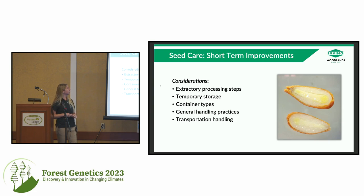Extractory processing steps. There's a lot of things that we can do within our processing, collection, and timing to ensure that we can have the most viable seed possible. If there's a processing stage that we can eliminate so that there's less impact on the seed, we'll do that. One thing we noticed in Quebec is that they moved away from their liquid separation step, and that's something that we'd like to do going forward for the fragile seeds.